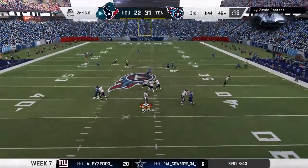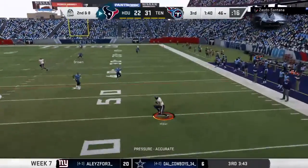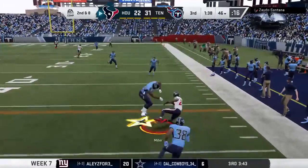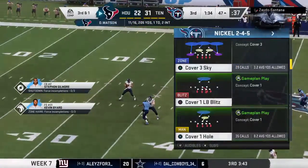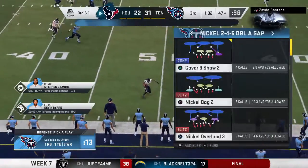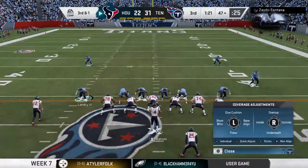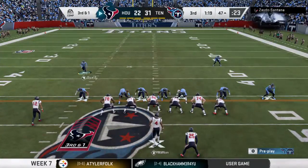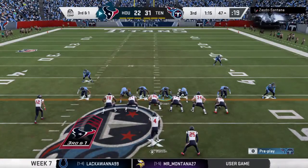Throwing on 2nd and 8. Watson. It's complete. It's Miller. And he'll take this from the 47-yard line to the other. A gain of 6. So many times you hear today's NFL described as a space game. Get your best players into space with the football in their hands. That's why sometimes you just swing it out to your runner, get him out in the flat, and let him have a chance to make people miss in open field.